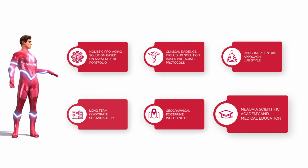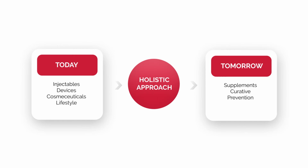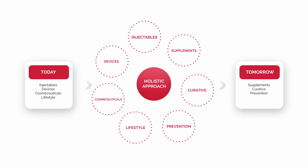Today, Neauvia is based on injectables, devices, cosmeceuticals, lifestyle. Tomorrow will be supplements, curative, and prevention.